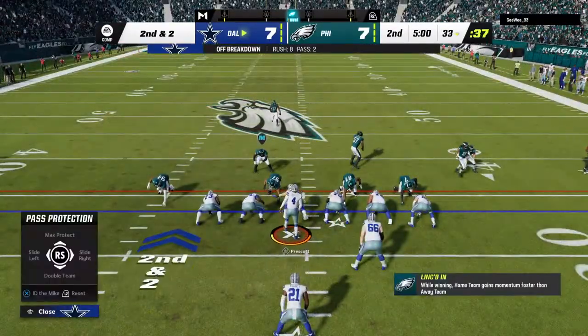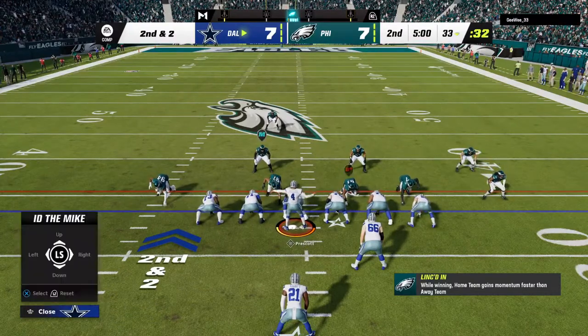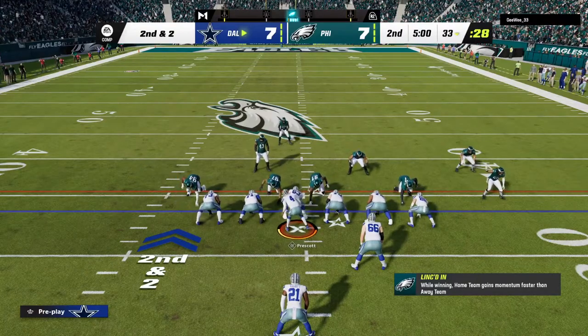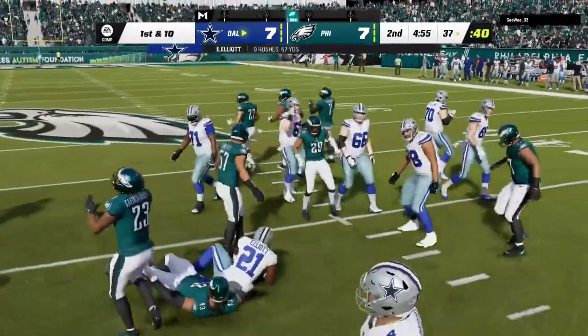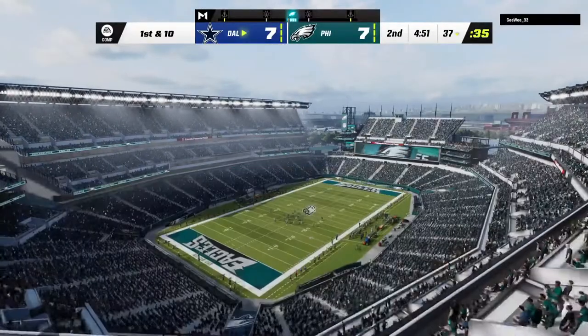Yards the gain on that last run. Here's second and a couple. They go to Elliott again. And he'll be brought down right at the 37. 4 yards the pickup. First down.